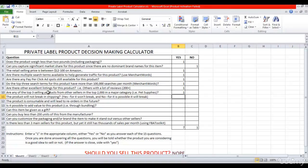Okay, the product will not break in shipping. So yes, if it won't break, or no, if it is possible it will break. You don't want to sell stuff that's going to break in shipping, obviously, because then you can have a lot of issues. So you don't want to sell glass bottles or glass cups or anything like that, because you'd have to inspect every single one of them just to make sure there's no cracks in them or anything like that. So that's something to be wary of when you're considering purchasing items, okay?